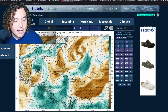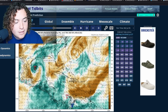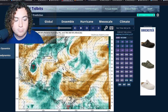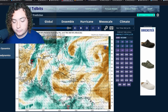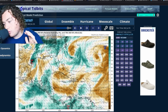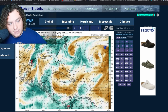There is going to be some dry air intruding into this, and by the time it gets to about, I'd say, 30 hours before landfall, dry air is not going to be a problem anymore as the storm rebuilds its core, and the storm has a pretty big moisture plume across a lot of the region right there. So overall, we're going to have to pay attention to that. Wind shear and dry air are going to be a few limiting factors this time around, especially in those first 24 hours. But expect the unexpected with Beryl.